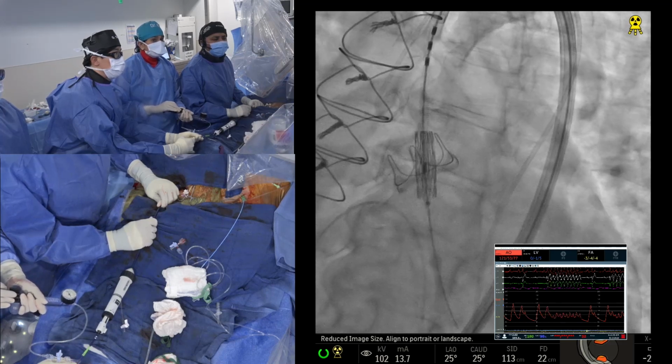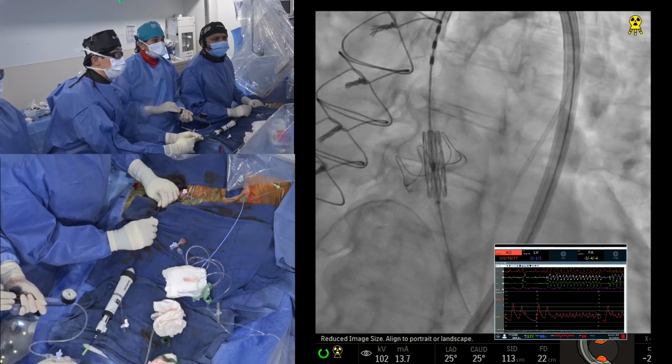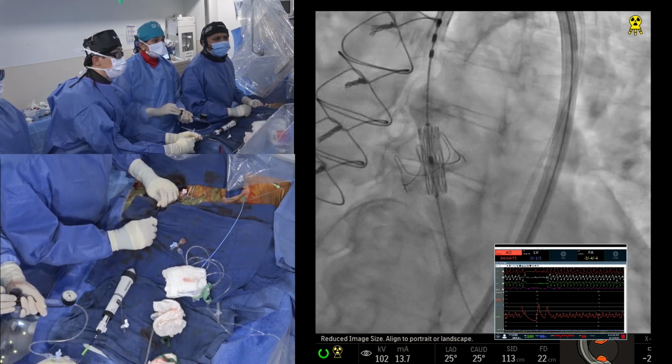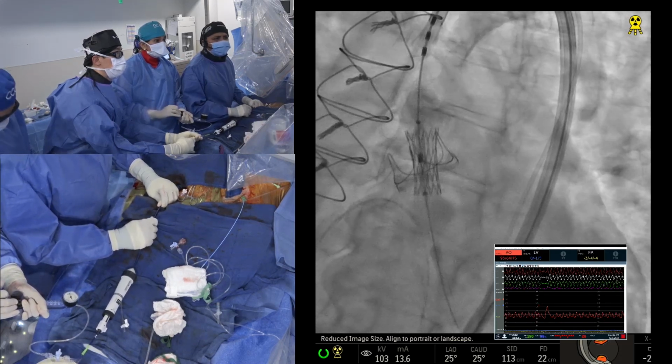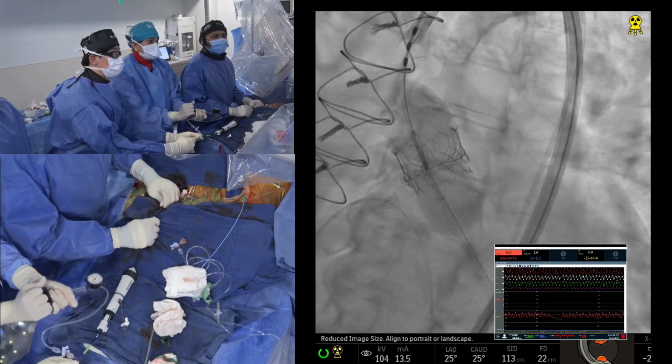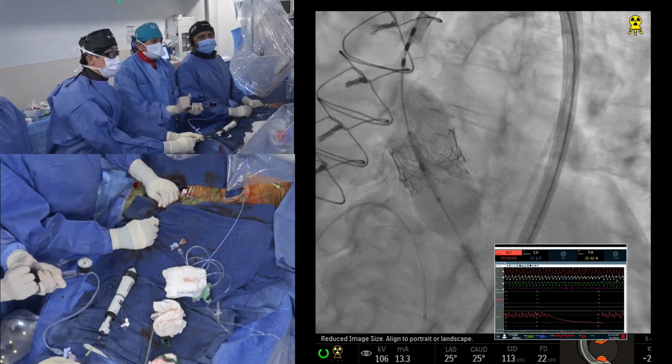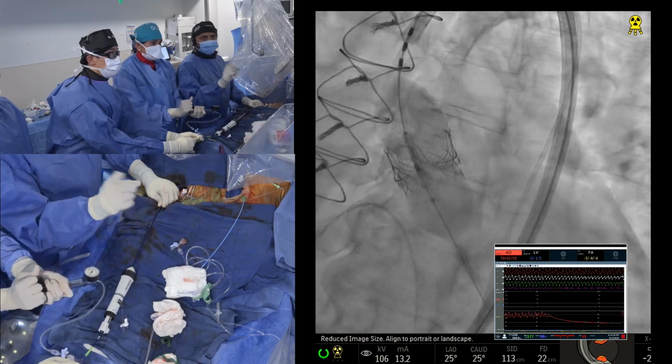So a slow inflation, and Parasuram is going to adjust if we need it. No, too much. Good. Okay, that's good now. Very good. Nice. 1,000, 2,000, 3,000, 4,000, and once 5, you know you're in the right spot, just go. Long pacing.